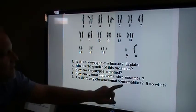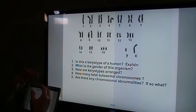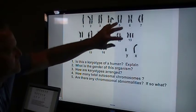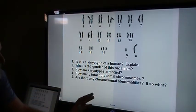It says number 2, what is the gender of this organism? Pretty easy, we just talked about that. We have an X and a Y, therefore it's a male. And number 3 says how are karyotypes arranged? So if I remember back, I get 23 from mom, 23 from dad. The largest one from mom meets up with the largest one from dad. The second largest one from mom meets up, and so on. So again, from the largest to the smallest. It says how many total autosomal chromosomes, not how many pairs, how many totals.